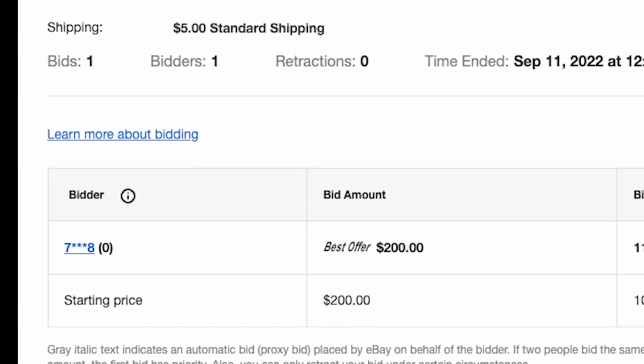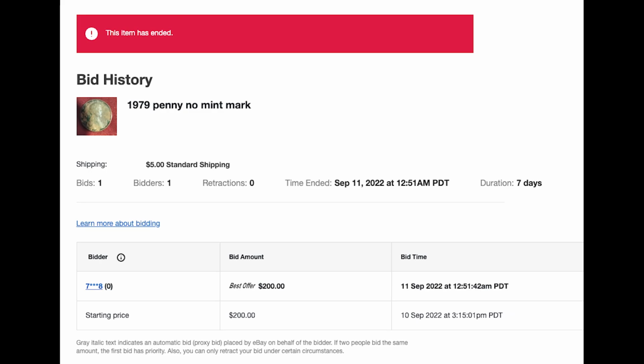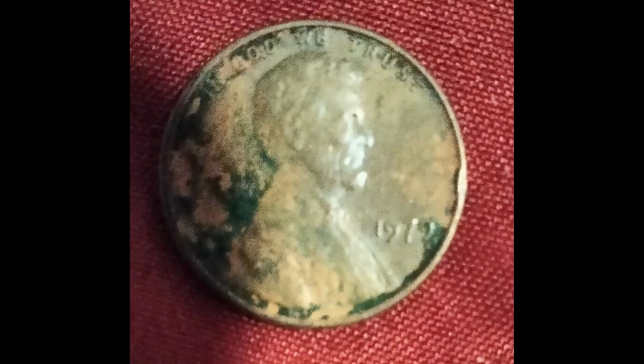So if you're on eBay, be extremely careful because there are scammers out there trying to inflate the value of these coins when in reality, something like this is not worth any more than just $1. In fact, I wouldn't pay more than 1 penny for this coin because look how beat up it is.